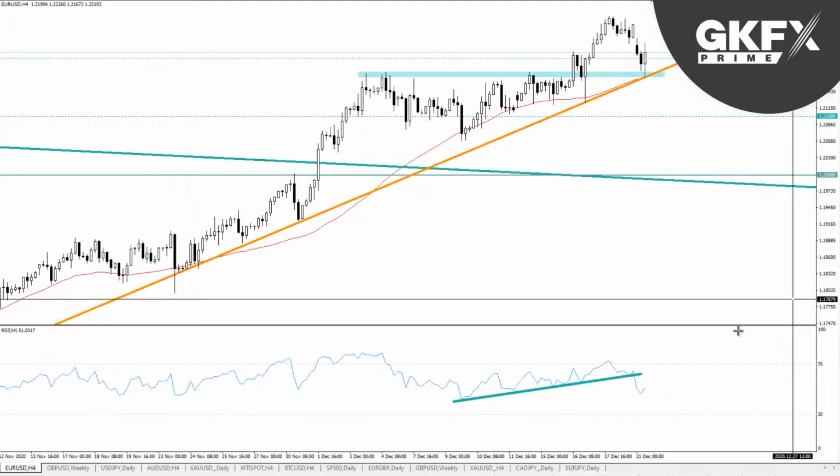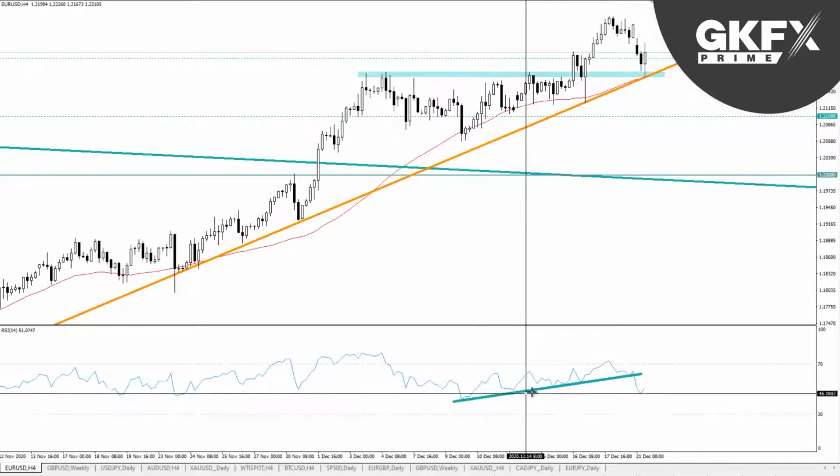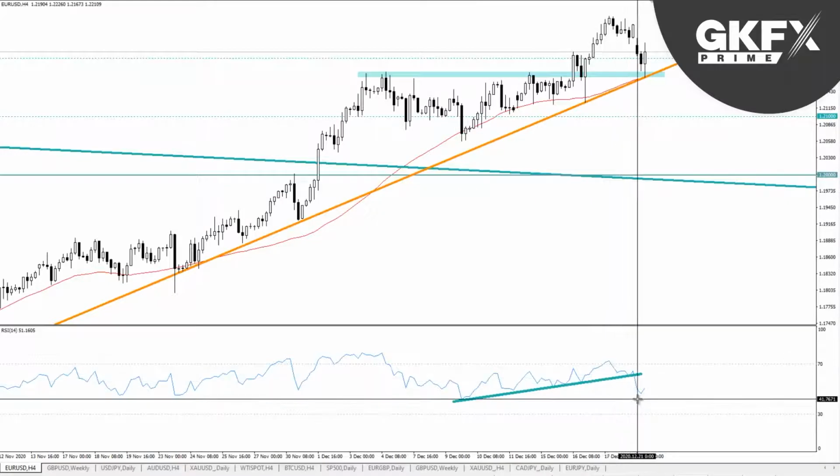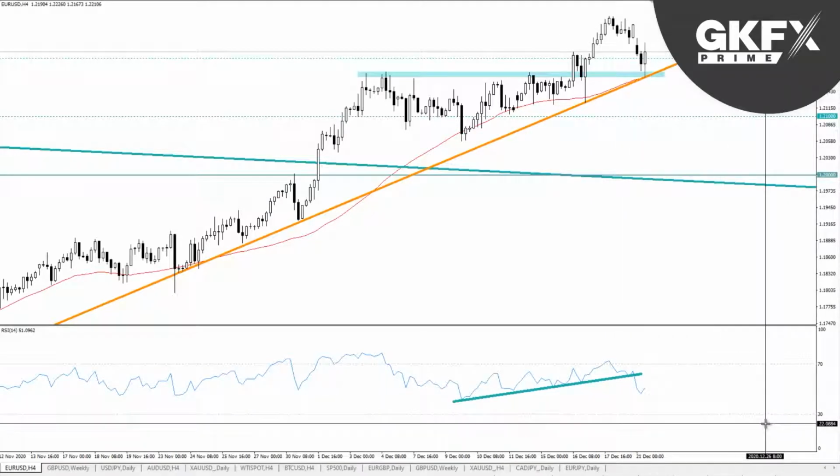But interestingly, this shorter term trend line on RSI has broken down. So we've got to watch out for that. That could be an early warning sign to us that actually we put a little top in on euro dollar, and maybe we're heading in for a little period of dollar strength. You'll see in a minute that I've got a similar concept with the S&P 500.